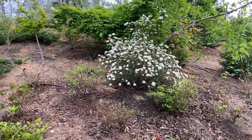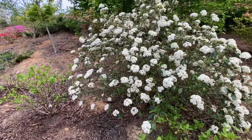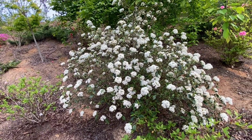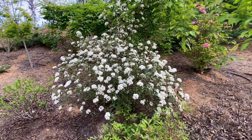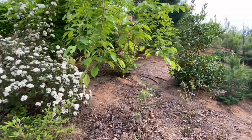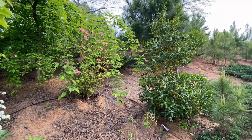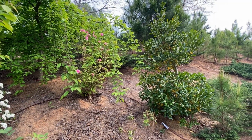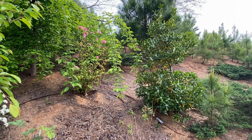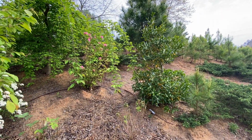Now we have a prolific viburnum here. Beautiful white. And prolific viburnum have a mild fragrance. To the end of my garden, we have a holly, and I think it's American holly. I'm trying to get it to form into a topiary. So slowly I'll keep shaping it.